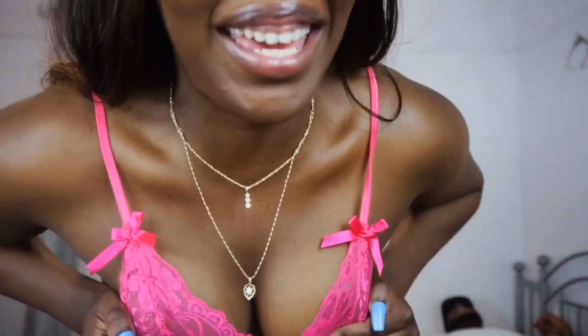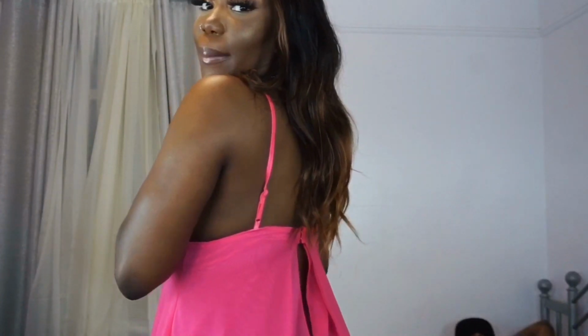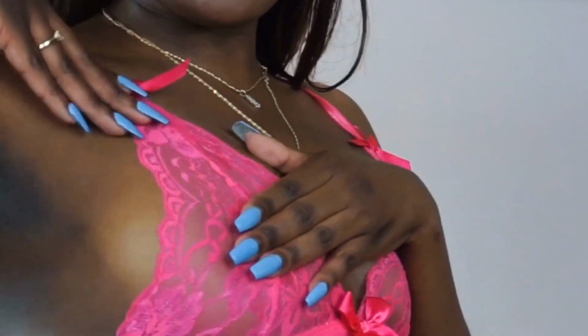This is the second one. I'm holding it because it doesn't have any coverings, and you can see my nipples and everything. It has a split in the back here. I'm hiding because, you know, you guys can't see that much, but it's a split in the back. And it's a lace top, and it has the panties to match. So, what do you think?